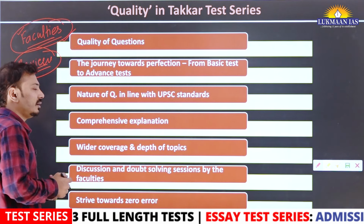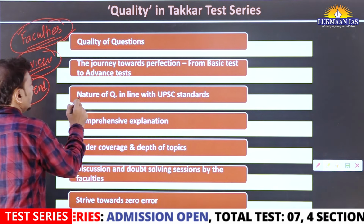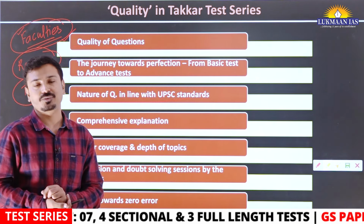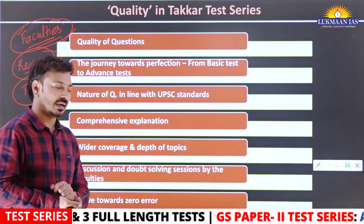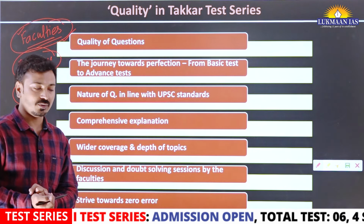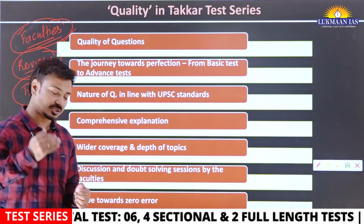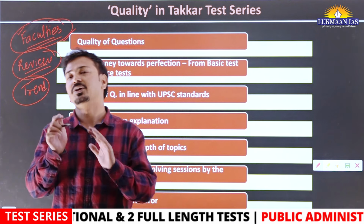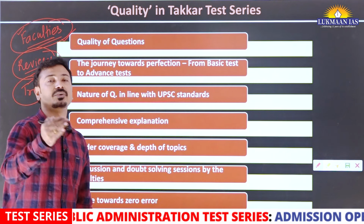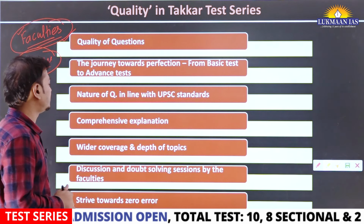Then along with that, the framing of the MCQs is according to the trend of UPSC. So nature of question in line with UPSC standard, and I have given a few examples, and you could have understood from that how the trend we are following and the nature of framing of questions that we are following is similar to what UPSC is expecting. Now this year they changed the nature of options: only 1, only 2, only 3. Now we have started framing MCQs in proportion to this new type of trend that UPSC has introduced. Also statement 1, statement 2 type of questions we have introduced gradually. And in Takkar test series also we will include such types of questions.